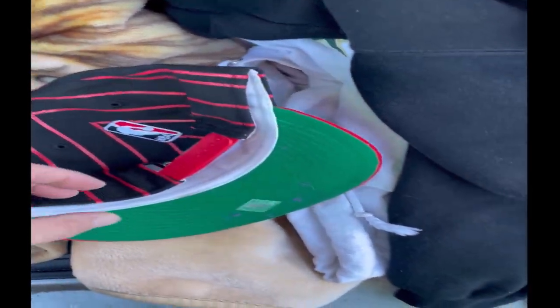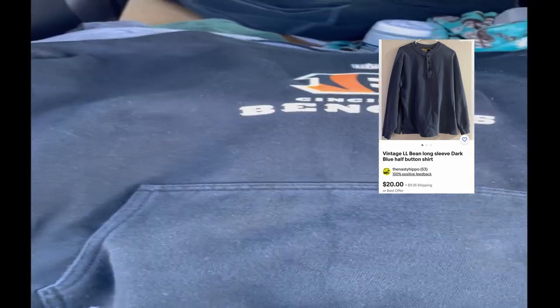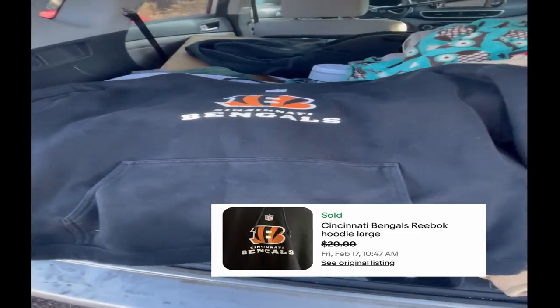And this next thing I'm keeping for myself, it's a Chicago Bulls hat. It's pretty nice. I like how it looks, so I'm just gonna keep it, but I could get like 20 bucks if I did sell it. Right here is an older LL Bean long sleeve, on an older tag. Really nice. Right here, I actually just sold this for 20 bucks.